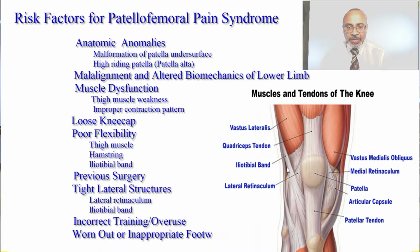You can see it right here, iliotibial band running down the outside or lateral side of the thigh, and that stabilizes the joint, stabilizes the patella. And if that is not flexible, or if it is tight, it can pull the patella laterally to the side, and it then prevents the patella from running smoothly in the patella groove on the thigh bone or the femur.